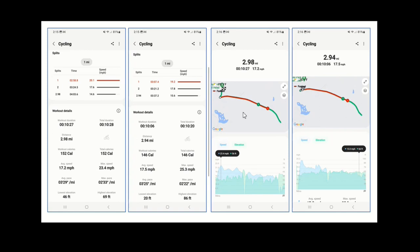So just high level, you'll see that there are just very minor variations in the route. This was leading up into a side trail, but you could see that the distance was very close, 2.98 to 2.94, and it was the same stretch of trail, paved trail, exactly the same. So again, just a little bit of lead-in difference.